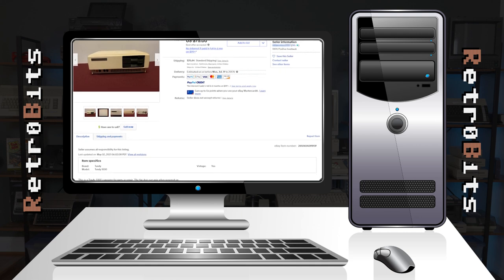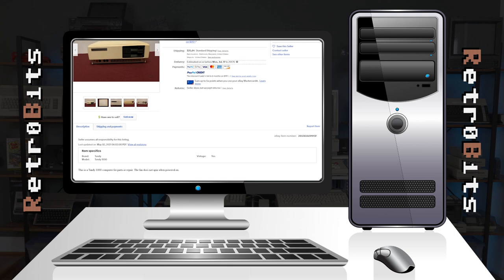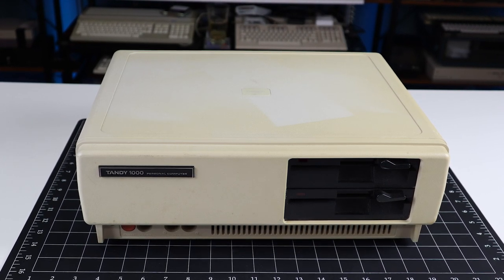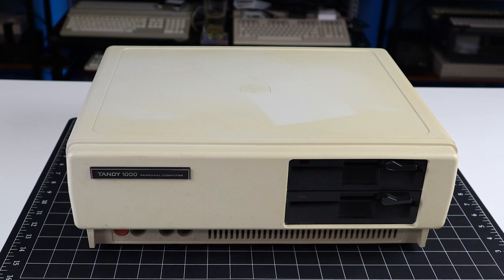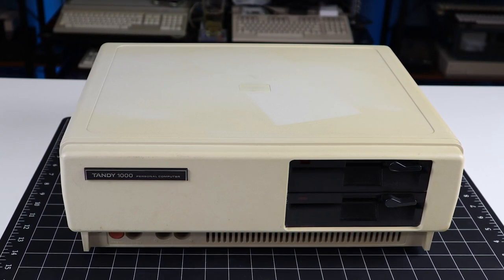The machine arrived well packaged and appeared to have survived shipping, but if you've seen the most recent unboxing video, you know looks can be deceiving. What we have here is the very first of the Tandy 1000 models. This particular example was configured with dual 360K floppy drives as delivered. The front panel features a reset button and proprietary ports for the keyboard and two game controllers.